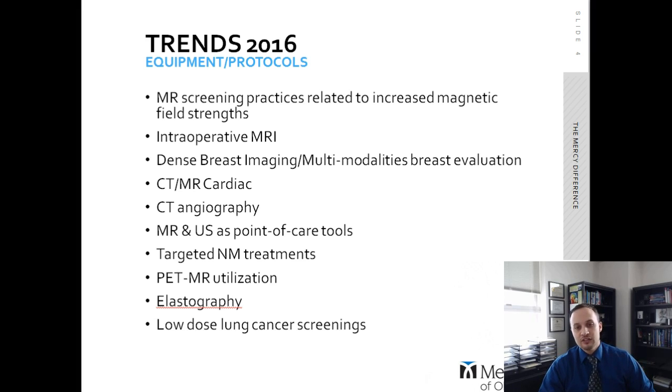So angiography is another great application, CT-based angiography, CTAs. MR and ultrasound point of care use. So this is basically utilizing these tools in emergency situations. MRI is kind of the interesting one in this because of the screening-based precautions that have to take place before we can get those procedures.